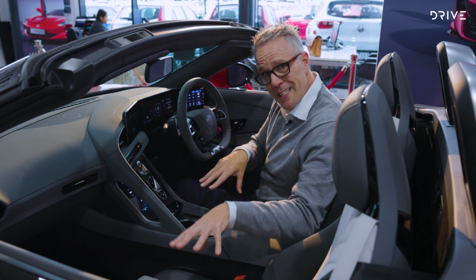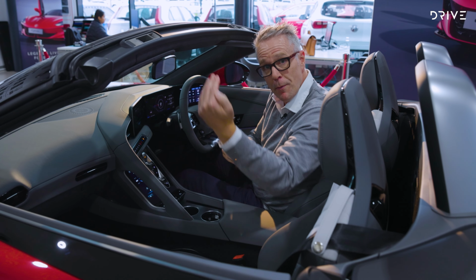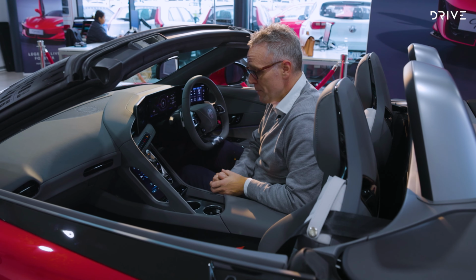Neat fact, there are sensors built into the doors as well, so the car will look out in case there's something next to it or something above it, so you don't end up with an expensive repair bill.